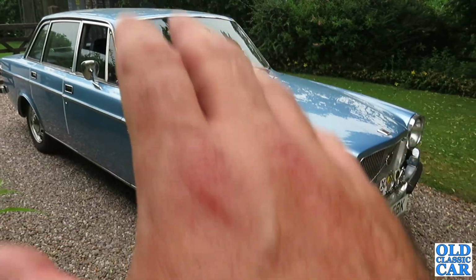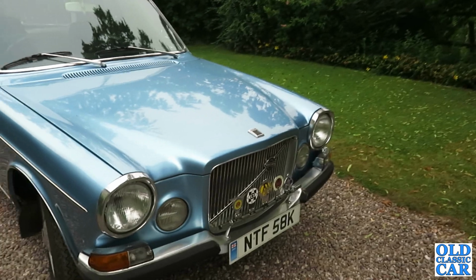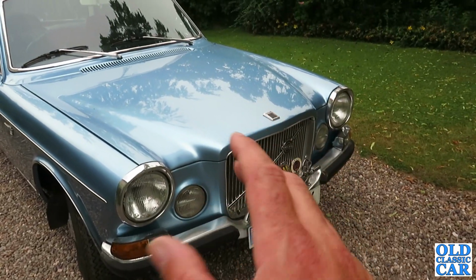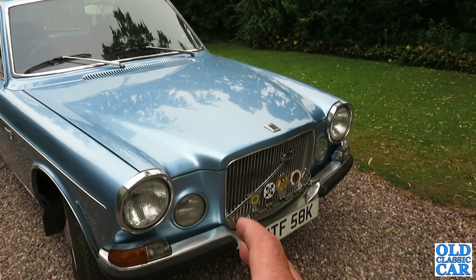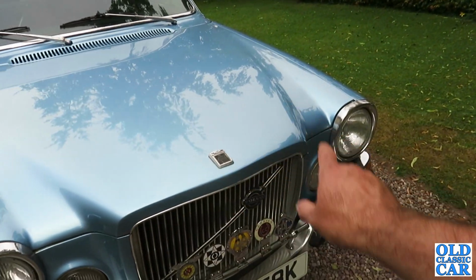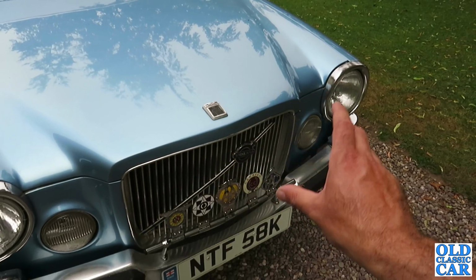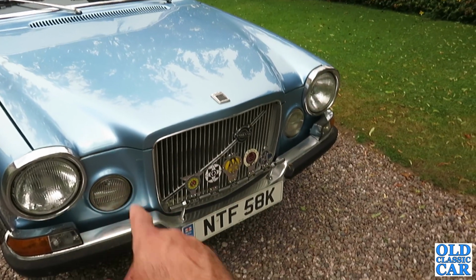So while they are a little bit boxy still, they're not as boxy as the later 240s. And I think this front end styling works really well with a very deep grille. And the guy who was the chief stylist who took the 140 and made it into the 164, he used a Wolseley, I believe, as inspiration with this grille. Later 164s had a shallower grille, but this is a fairly early one. And it's got the nicer, deeper grille, which I think looks quite nice with a dip in the front bumper as well.